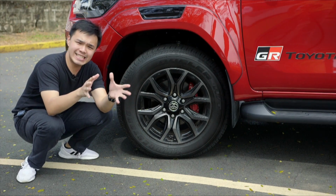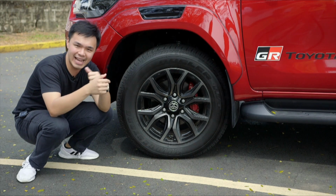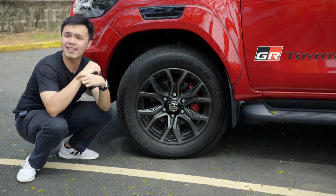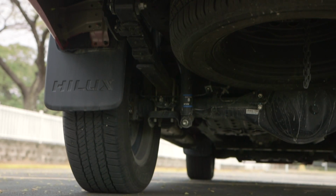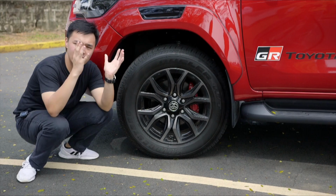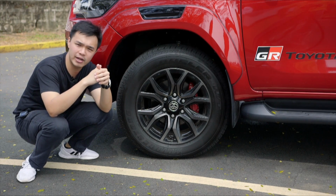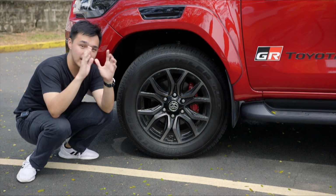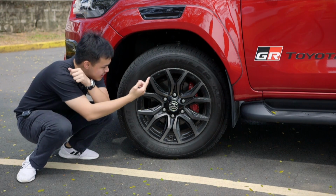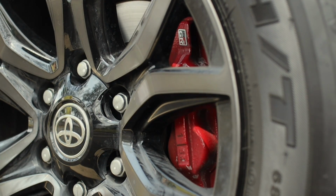And now remember how I said that this Hilux right here is pretty different from the rest of the Hilux in the lineup? That's because the Hilux GR-S gets monotube shocks all around. This is supposedly going to improve your handling as well as your ride comfort and dampening as you drive this big truck right here. We'll figure out in the drive later on just how this performs. Also, the Hilux GR-S does get these red painted and GR badge calipers for your brakes.